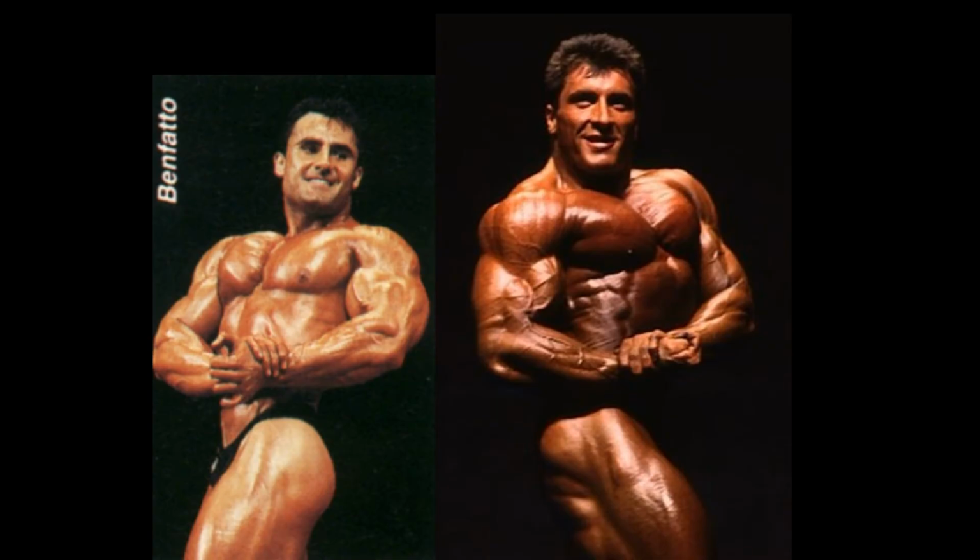a point here. This side chest pose also belongs to Milo. Not a great pose, or rather not a great angle of the photograph of Francis Benfatto in this pose. But we have to go with what we have. Milo actually looks fantastic here. His arms, as many people have documented, he is a user of synthol. And he actually ruined his career with the stuff.